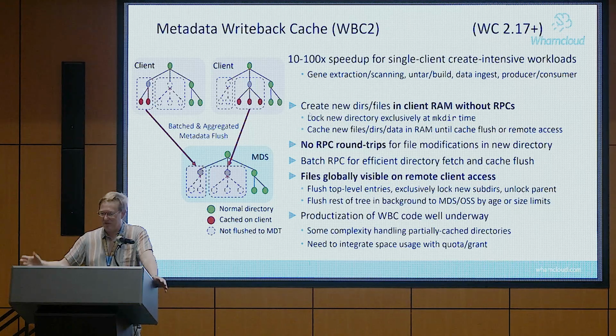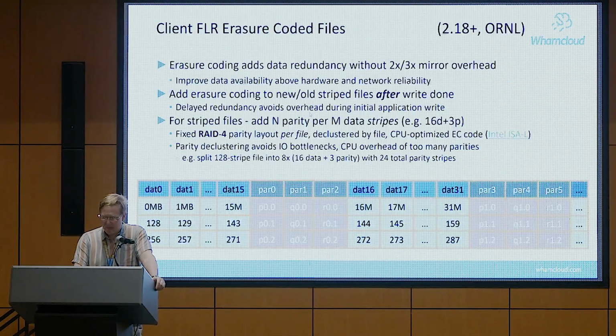Through the DLM locking, it will ensure that any other clients accessing that namespace will have it flushed to the server before they're granted access. So it's totally transparent to the applications, but it's a huge improvement.